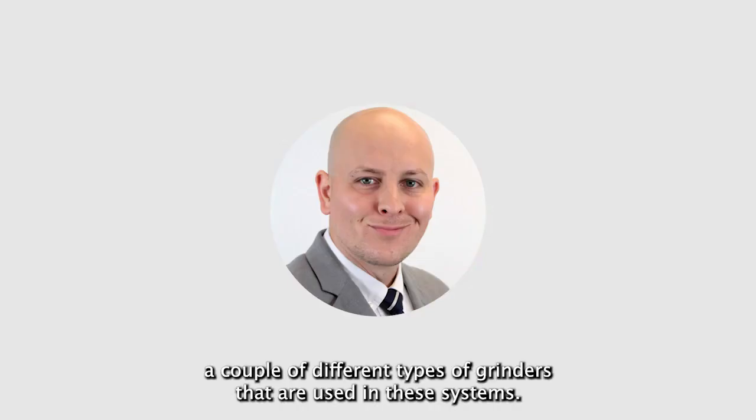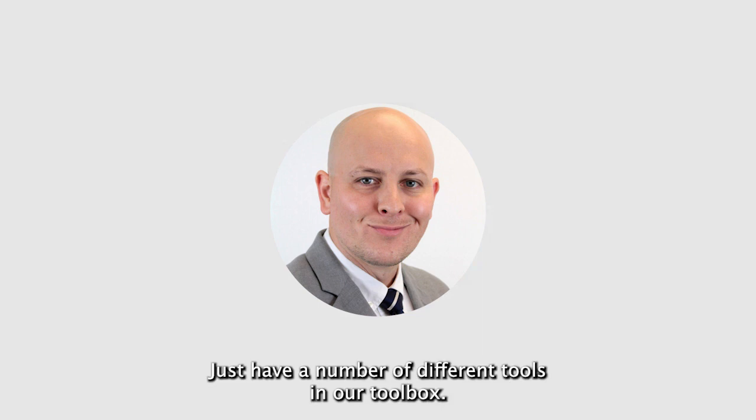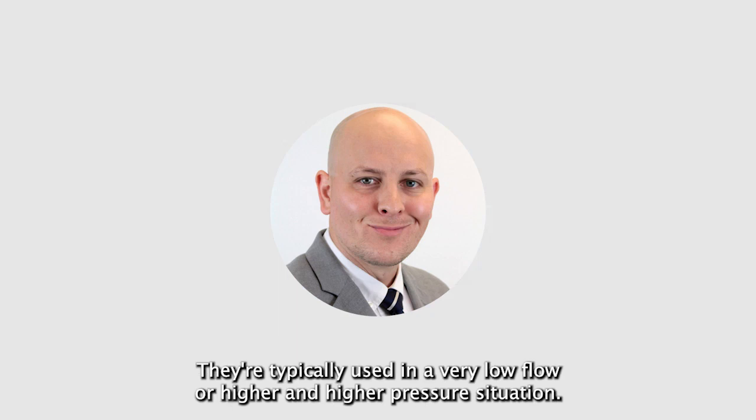Right. So I mentioned that there's a couple of different types of grinders that are used in these systems. We make several different types ourselves just to have a number of different tools in our toolbox. Progressive cavity pumps are one type. They're typically used in a very low flow or higher pressure situation.